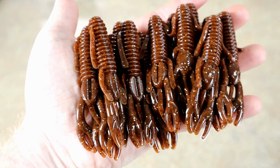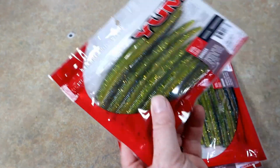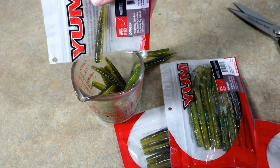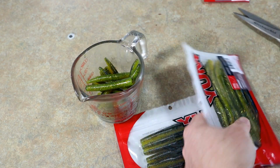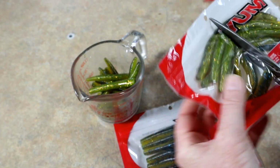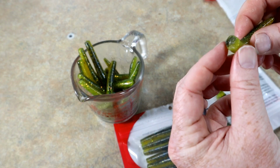Let's go ahead and look at those Yum Summer Gills. Yeah, I'm really looking forward to these. That is absolutely just an awesome color, but it's on the chopping block nonetheless. Oh yeah, I forgot Yums have that notch in the egg sac there. Or I think I just felt that. I don't know. Have to take a look and see. Maybe it's on the other side.